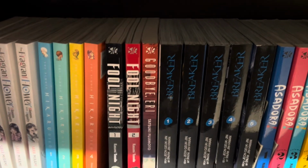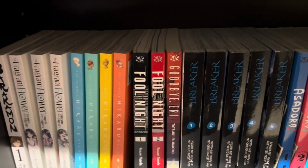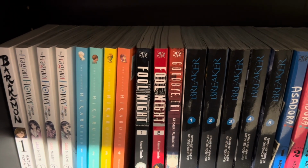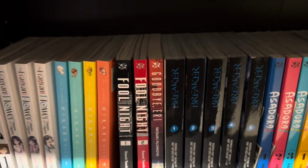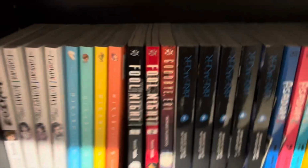Next, I got Goodbye Eri, favorite Tatsuki Fujimoto work of all time. Better than Look Back, better than Chainsaw Man, better than Fire Punch. My favorite work by him. Top 20, not top 10. Definitely top 20, maybe top 15.